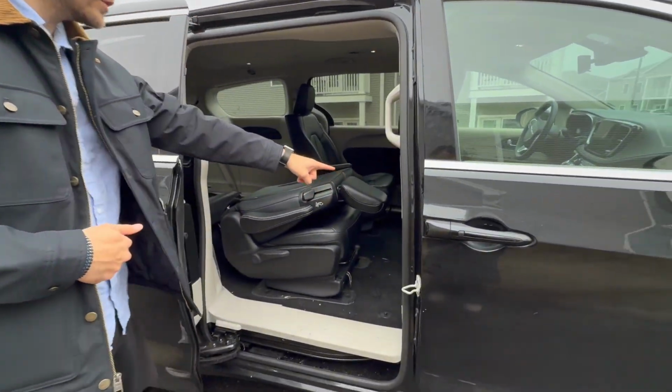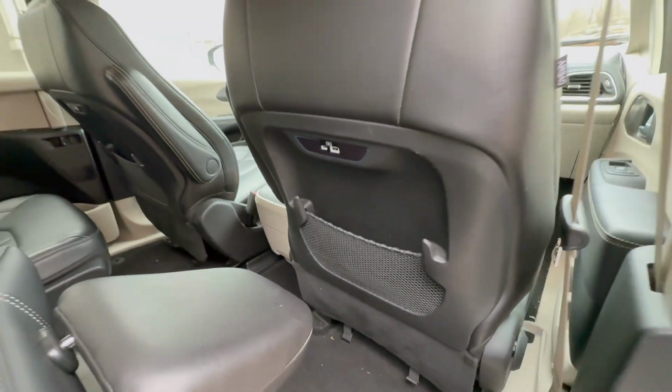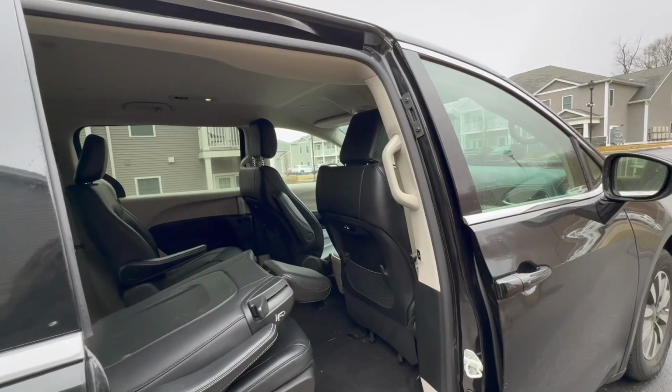But what is nice though, you do have cargo nets for storage, and you do have a USB-C, USB-A for charging on each of your back seats, so that's nice and convenient.